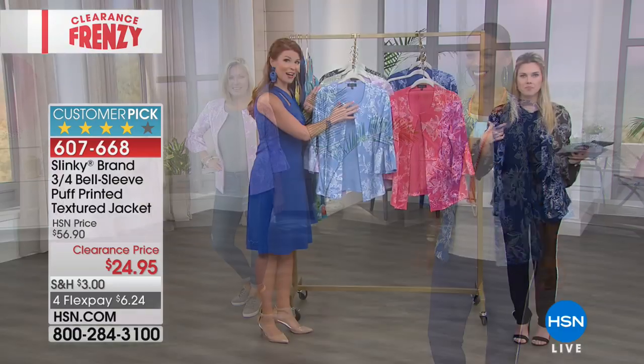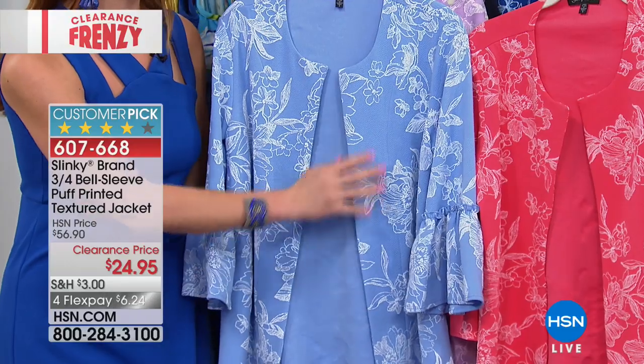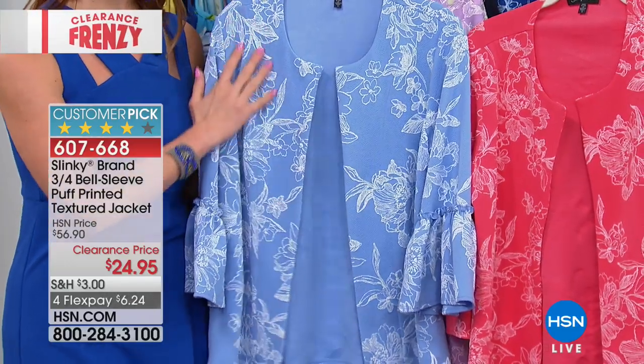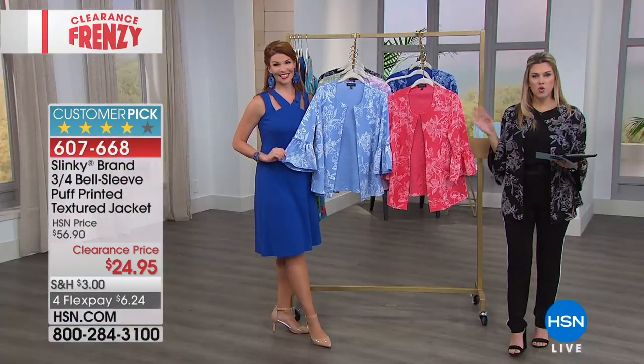Just a nice open collar line. There's no lapels on this. So it's just hanging straight down. No lapels, no buttons, which is kind of fun. So if you're a girl who has a lot of suit coats and you want to change it up a little bit, this is a great topper for that. Okay, so this does go really beautiful with the dresses.